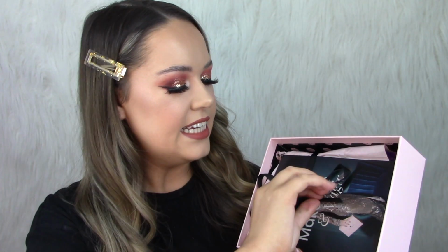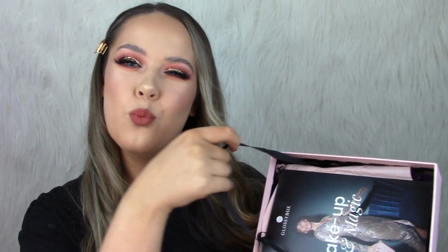Is the inside. It has a gorgeous little bow. One thing I will say is I love Glossybox packaging. It is neatly packaged and has a sticker sealing it together, and then we get a booklet telling us all about the products inside, and we usually get a sneak peek.